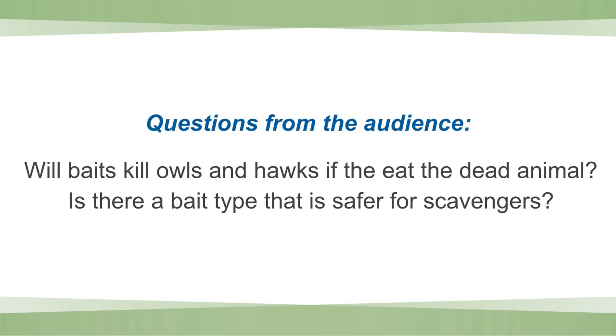Okay, we have about 7 more questions. There are quite a few about baits, so I'll ask these two together. Will these baits kill owls or hawks if they eat the dead animal? And is there a bait type that is safer for scavengers? Okay, yeah, they'll be related. I'll just try to hammer them out here now.